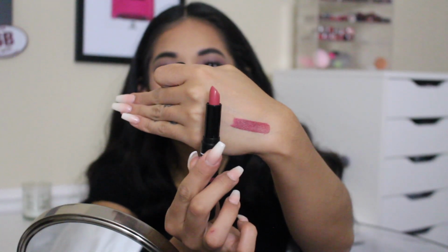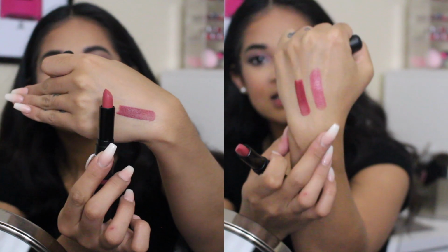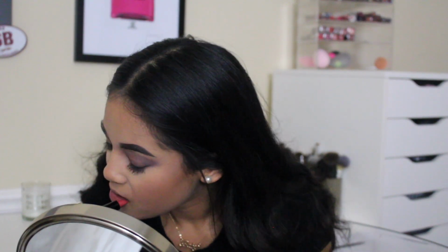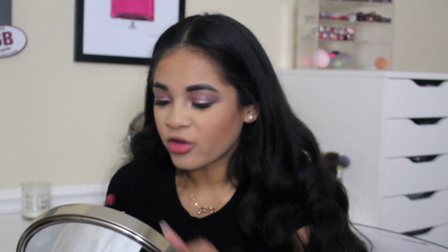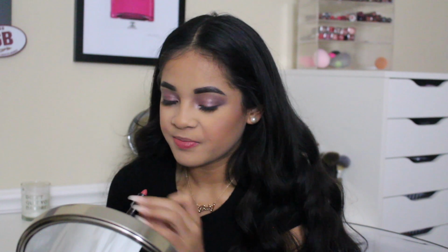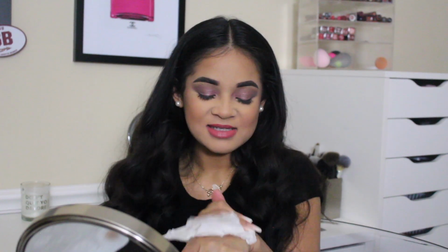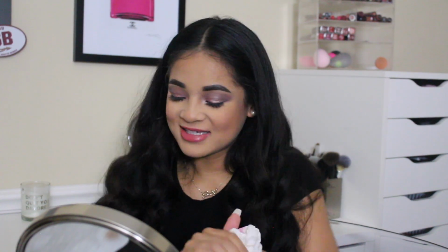Ooh, okay, and then this side here is kind of like a peachy berry-ish shade, I guess. And that is what I'm going to go with. Wow, this is like butter. Holy smokes, guys. If you haven't got this, get it. I wonder if all their lip products are this creamy. Oh my gosh, it's just gliding right on, and it's giving me such good color payoff. Wow, really enjoyed this. That has to be probably my favorite thing so far. I guess save the best for last.